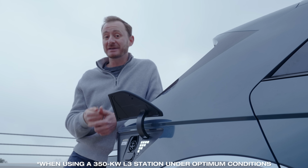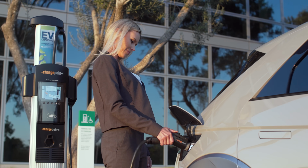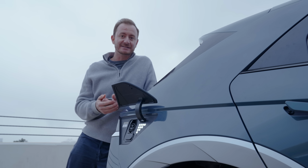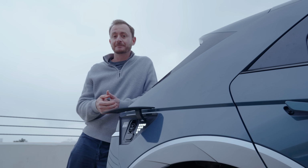And with a level 3 charger, the Ioniq 5 will go from a 10% charge to an 80% charge in just 18 minutes. Now, one of the downsides is that Hyundai doesn't have its own charging network, so there aren't designated Hyundai stations to go to like there are for Tesla. You need to go to Electrify America and other public stations like that.